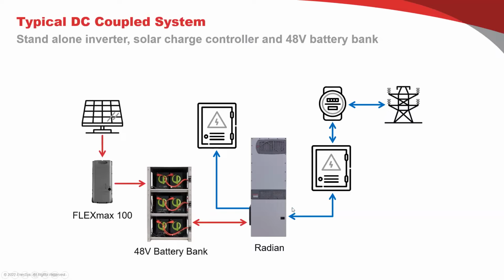And likewise, you see these bidirectional arrows, so we can use the grid to charge the batteries. The grid can power loads, so it can go both directions.